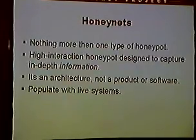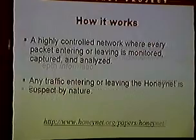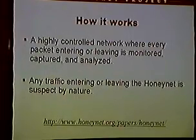Rob's doing much work to change that. We're hopefully going to have a bootable CD-ROM soon. Hopefully we can talk about it. But it's an architecture you build and you populate this network with systems to break into. So we create a very highly controlled network and then capture everything going in and out of the controlled network.